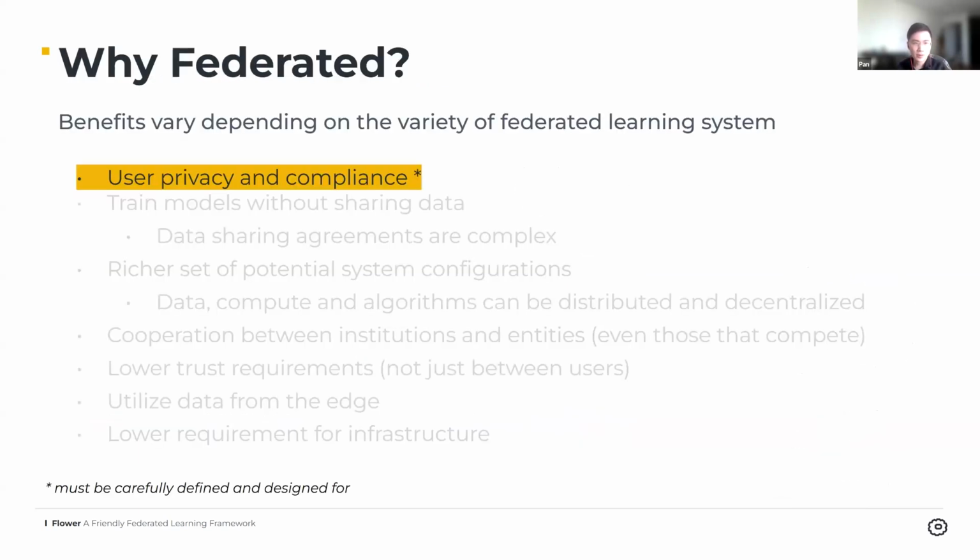When we talk about this, people may ask why we need federated learning, and the benefits can vary depending on the scenario. But first of all, federated learning can guarantee user privacy and also helps with compliance. In many industries, like banks, they need to fight against money laundering. But if you want to detect money laundering and suspicious transactions, you might find that some user privacy regulations prevent you from making better and more accurate predictions. Federated learning can help you reduce the restrictions and improve the model without violating those laws.